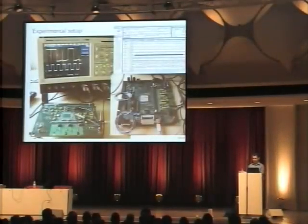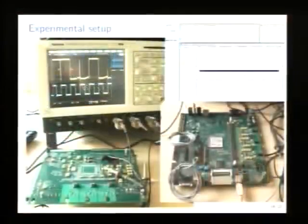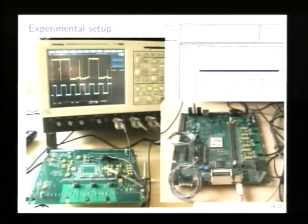So we wanted to actually build this, and here you can see the devices that we used. So on the bottom left is an FPGA board. We need to use an FPGA here in order to get the data back fast enough. FPGAs can respond extremely fast, unlike something like a microcontroller.